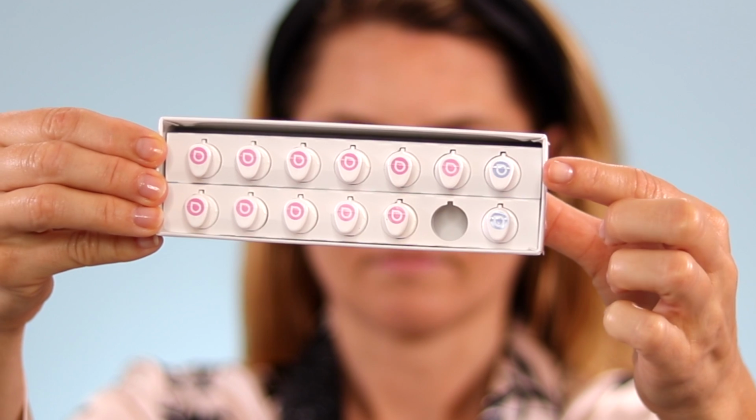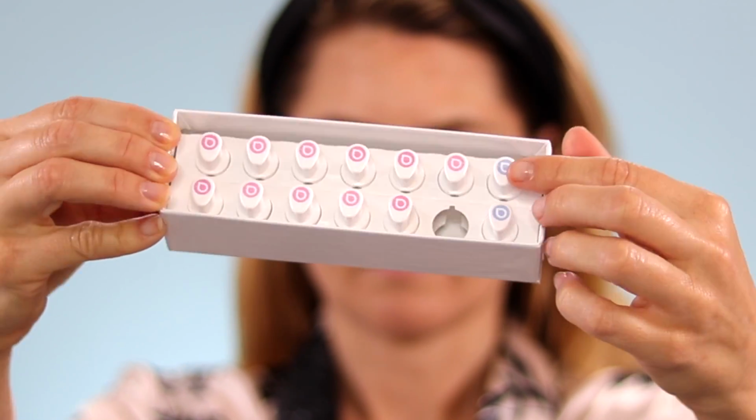Each package comes with cleaning capsules, which are light blue. They recommend you do it once a week just to clean out the device so that it doesn't clog and keeps working at the optimal level.